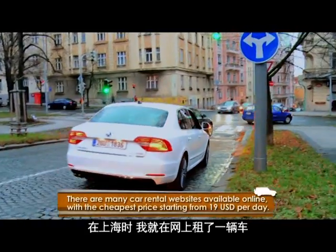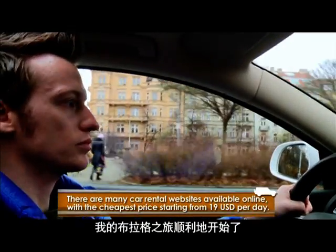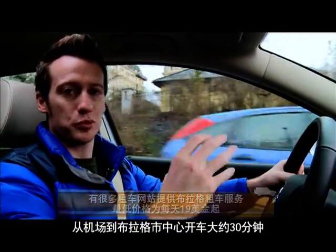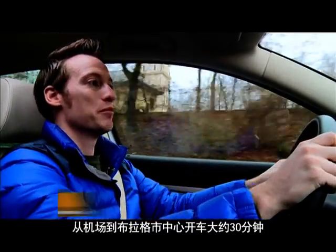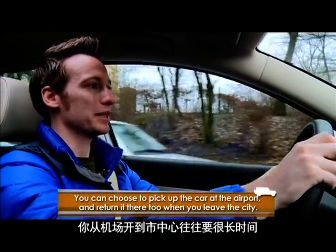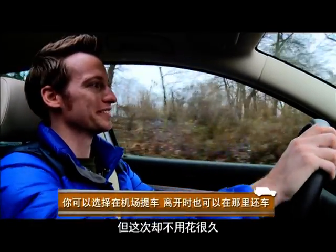Having booked a rental car online back in Shanghai, I was off to a smooth start. It takes around half an hour to get to central Prague from the airport, which is a bit of a treat because sometimes when you go to some cities, you're in for a long drive. But this time, it's a nice quick one.